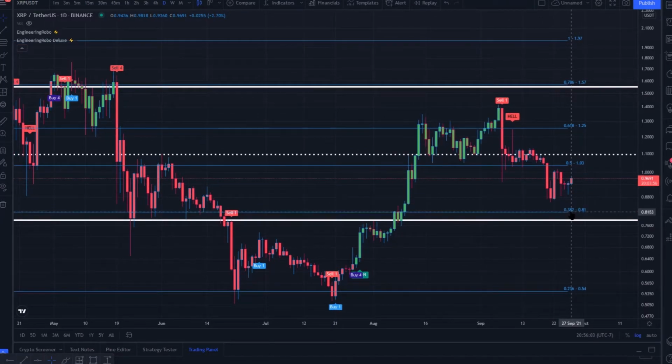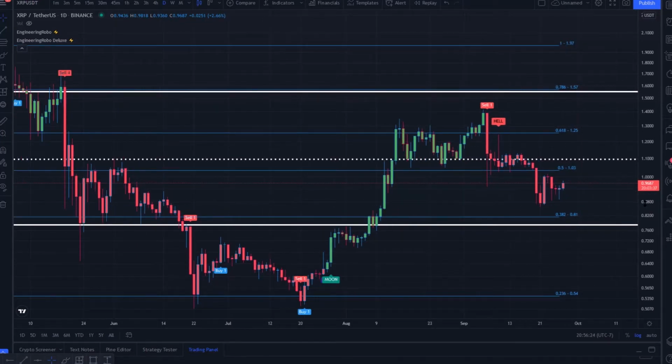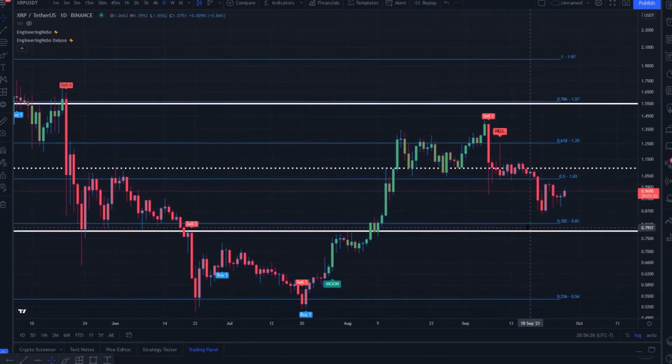The 0.382 Fib level, 81 cents per XRP, is looking like a bullish area of buy pressure for us, as well as 78 cents, which is looking like an area of support that we will likely see interaction with before we can become more comfortably bullish on price action. I'm also looking for our robo advisors to become more bullish on XRP. Once we start seeing some buy signals, we can start more comfortably accumulating.